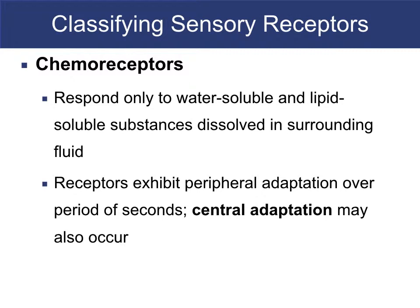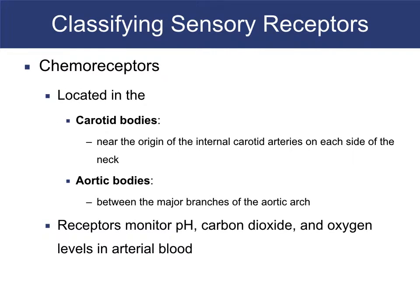Chemoreceptors, I think that when we talk chemoreceptors, you should just know we're only talking about really 2 things. Mostly we're talking about pH and carbon dioxide and oxygen. I would tell you that by far and away the most important one of these is carbon dioxide. We know what our carbon dioxide level is all the time.